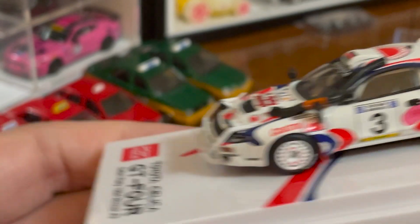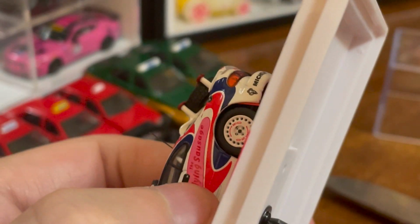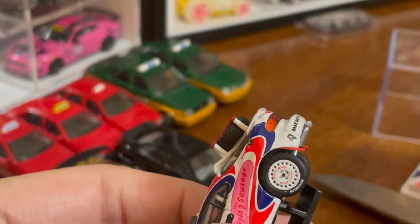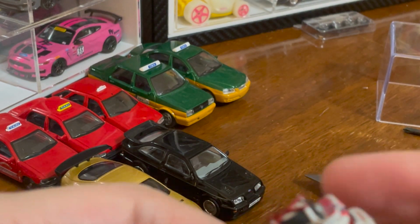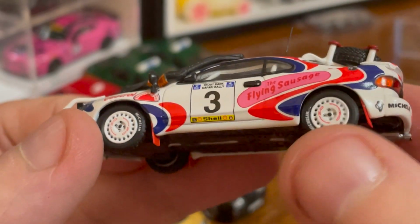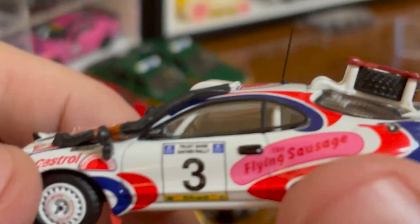So this is the Toyota Celica GT4 Safari Rally winner, number 3. And it is very different from any of the models that I've gotten so far. And I'll show you why. It has got so much stuff on it. It's got the spare tire, which is oh my god, it rolls. It has this tiny little antenna.